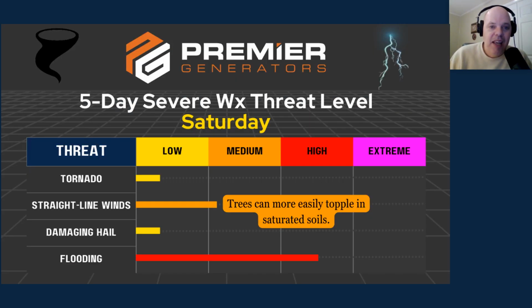Premier Generators bringing us our threat level, and this is unchanged. I've not changed a thing. I've left it at this, and I'm still feeling like this is an accurate depiction. The reason why the straight line wind threat is more medium is because I am so concerned about trees being in saturated soils. It's easier to blow a tree over when it's sitting in wet soil. So that causes my concern to be more elevated on the straight line winds.